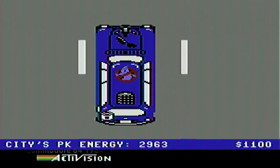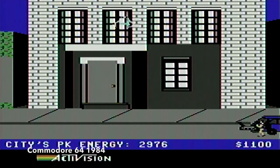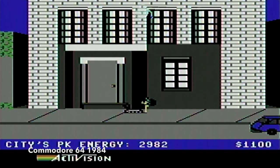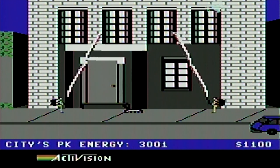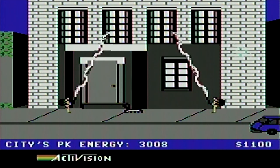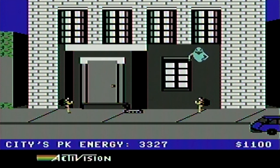And at number 2, who are you going to call? Yes, it's the Ghostbusters. Yes, I'm so excited this is at number 2 because for me this is a pure retro classic. So this is the Commodore 64 version, which was designed and created by David Crane.